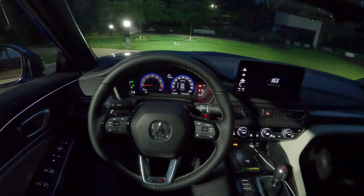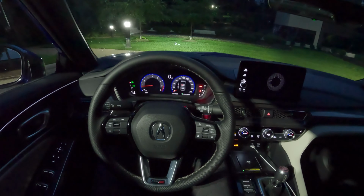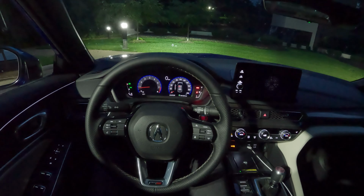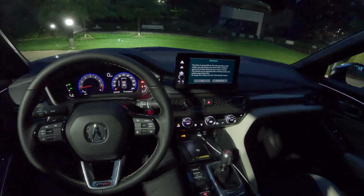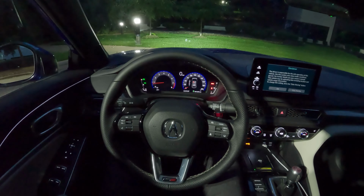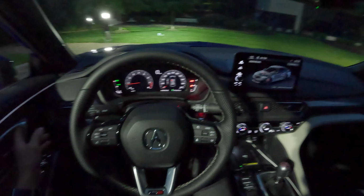Hey guys, tonight we're driving the 2024 Acura Integra Type S. Last time I drove one of these was out at the launch in California. We're back in Michigan today. So let's sum up the week in this car. I've spent the last few days in this. It's been an absolute pleasure. Let's walk you around this. We'll show you what the lighting looks like in the dark, and then we'll take it for a drive.